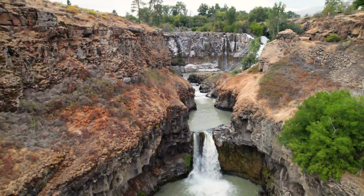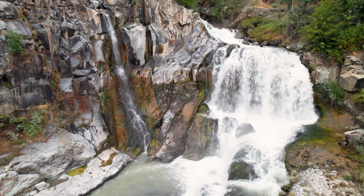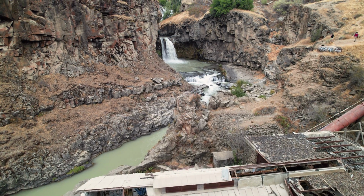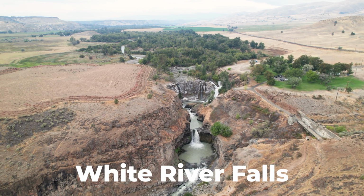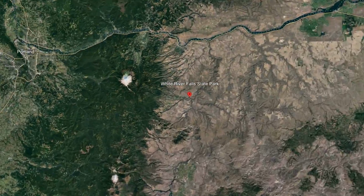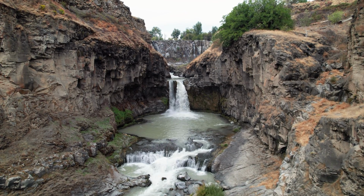Which is probably the most interesting waterfall on this list. The location just seems out of place with tumbleweeds and farmland as backdrop. The abandoned power plant gives me Chernobyl meltdown vibes, and the milky white water is something you aren't going to find anywhere else. White River Falls is just plain weird. That's it in a nutshell, and it is located near Maupin in north central Oregon, and it doesn't get all that crowded as it's sort of off the beaten path and not your traditional waterfall.